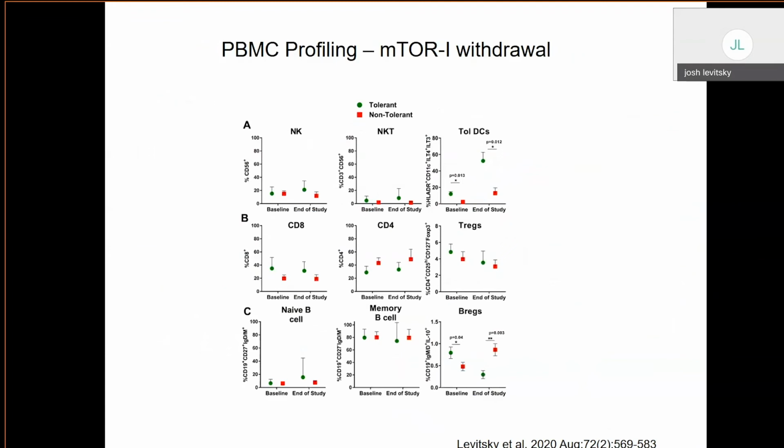We performed a study where we withdrew a small cohort of patients off mTOR inhibitors because they may have immunoregulatory or tolerogenic properties. And we found a PBMC profile before withdrawal that appeared to predict the ability to achieve tolerance. So tolerogenic dendritic cells up here, to some degree Tregs, regulatory B cells were higher.